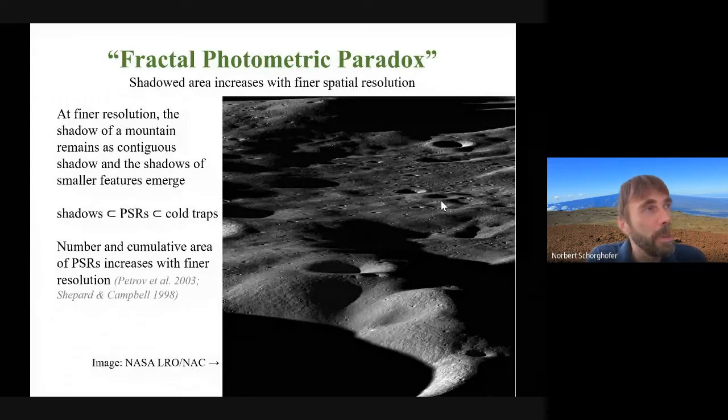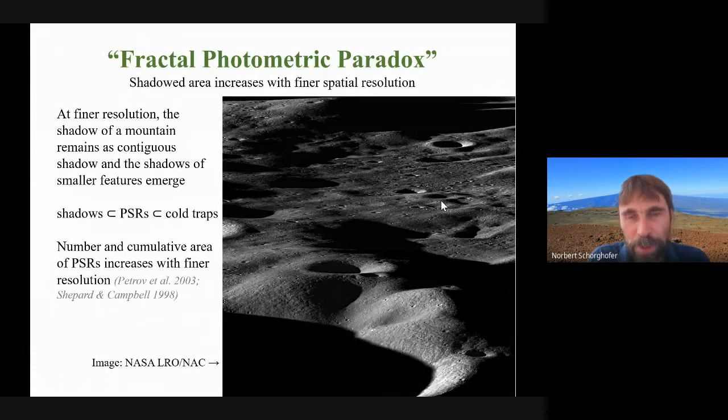Now, I do a lot of theory, so I like to look at this from a theoretical perspective. There's something called the fractal photometric paradox, a term I picked up from a paper by Petrov et al. 2003. It refers to the fact that if you go to higher resolution, the area of shadow always increases, right? The way I make sense of this, for natural landscapes at least, is that if you look at the shadow of a large hill, a continuous shadow, at higher resolution it's still a continuous shadow.